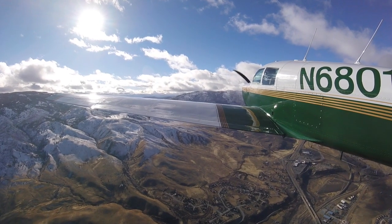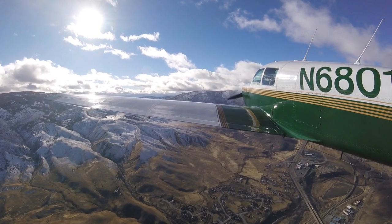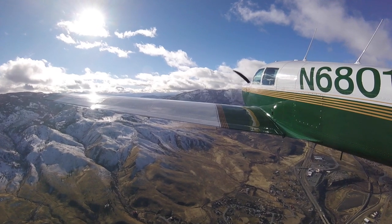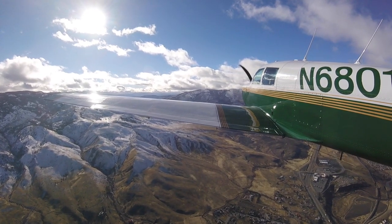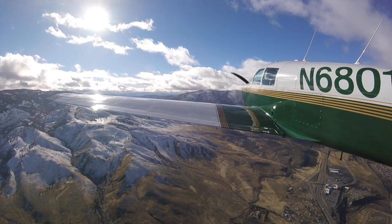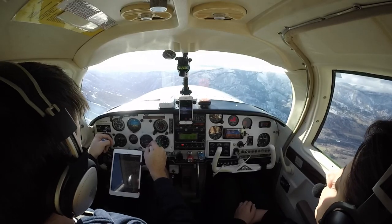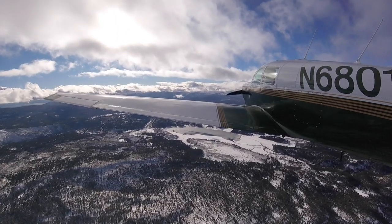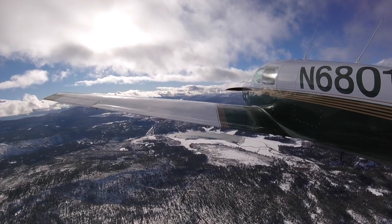All right, hottest cylinder head temp, 399. That's pretty good for this plane. Truckee Airport.